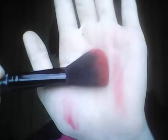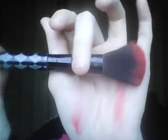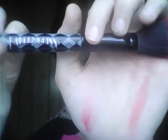And now for the brushes. One of the brushes that I use for the blush when I feel like using a brush that day is my Harley Quinn blush brush from the Harley Quinn set. This is a very fluffy brush. It's very soft, made of natural goat hair that is obviously dyed red and black to go with the Harley Quinn theme.